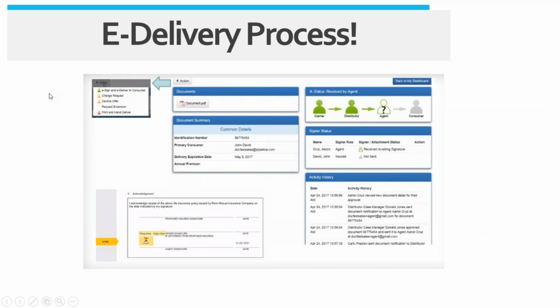So here's the e-delivery process and what it looks like, right? So after you've submitted that drop ticket and that e-application and you've gotten it approved, this is what you're going to see next. You're going to get an email from our case manager that says that your documents are ready for e-delivery signature. So you're going to go in here and you're going to see that the client has either signed it or not, and then you as the agent will sign it.